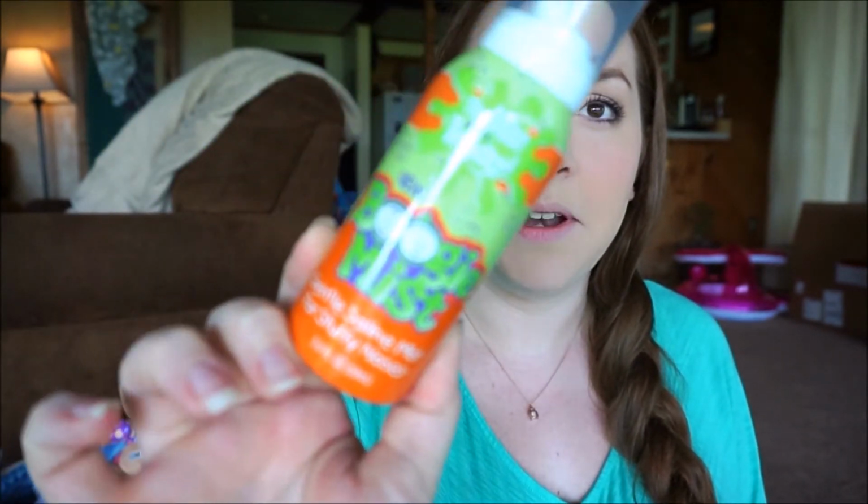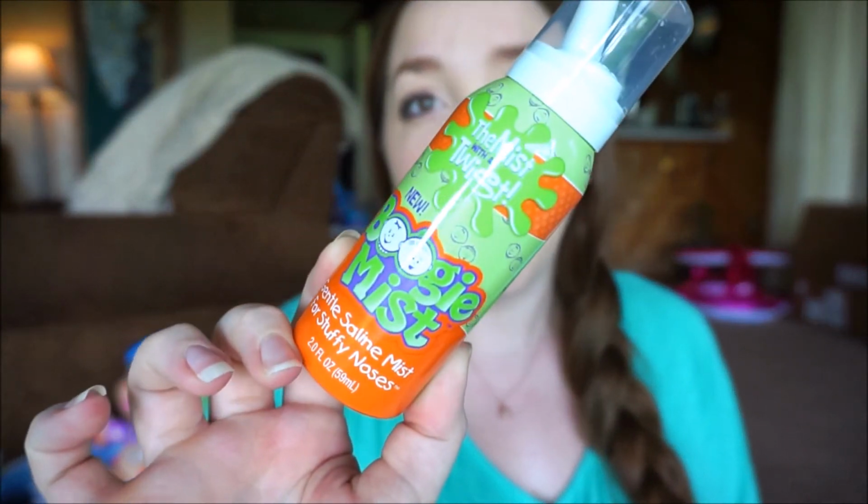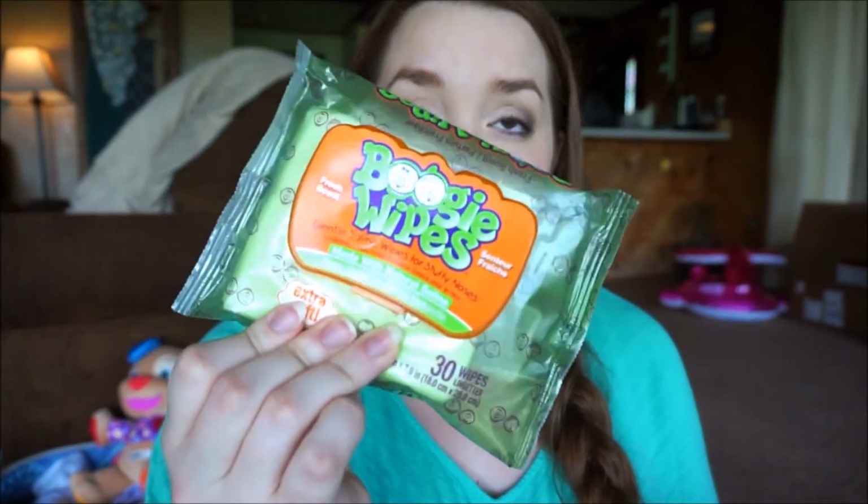The next thing is this Boogie Mist. It's made by the same company that makes the Boogie wipes. I use this sometimes when I use the Nosefrida. This stuff smells amazing. Seriously, I can't get over how good it smells. I'll just spray it on the Nosefrida before I stick it in her nose, just to kind of loosen up everything around there. And then right after that, I go in with a Boogie wipe to get all the extra crusty stuff away from her nose.